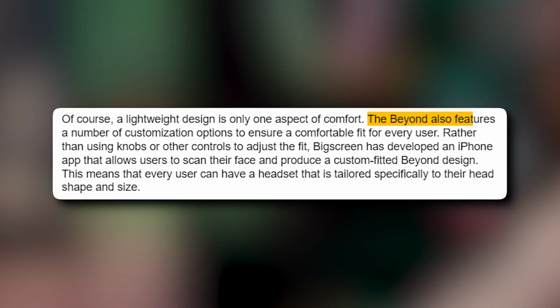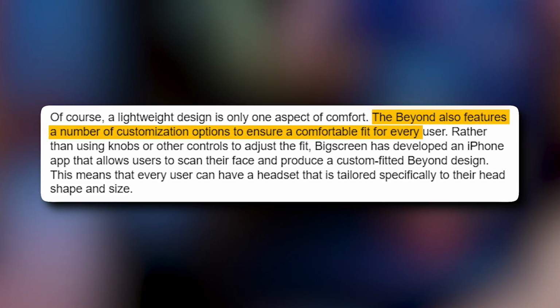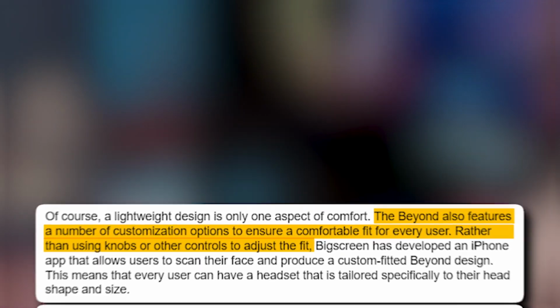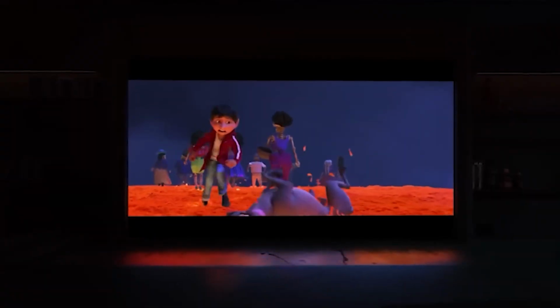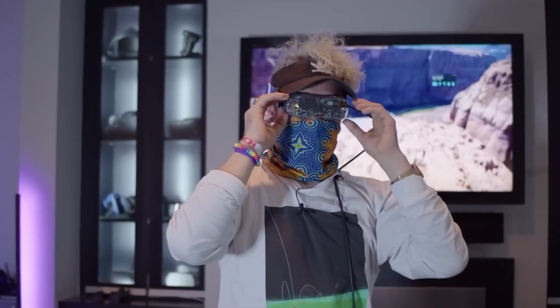The Beyond also features a number of customization options to ensure a comfortable fit for every user. Rather than using knobs or other controls to adjust the fit, Bigscreen has developed an iPhone app that allows users to scan their face and produce a custom-fitted Beyond design. This means that every user can have a headset that is tailored specifically to their head shape and size.